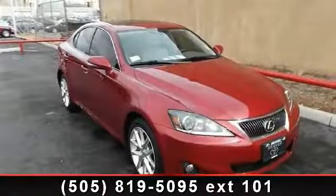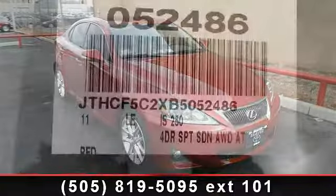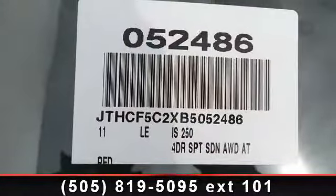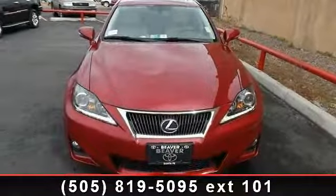Presenting the 2011 Lexus IS 250. If you are looking for a first-class ride, you have found it. This vehicle comes with a reliable six-cylinder engine, connected to a smooth-shifting automatic transmission.